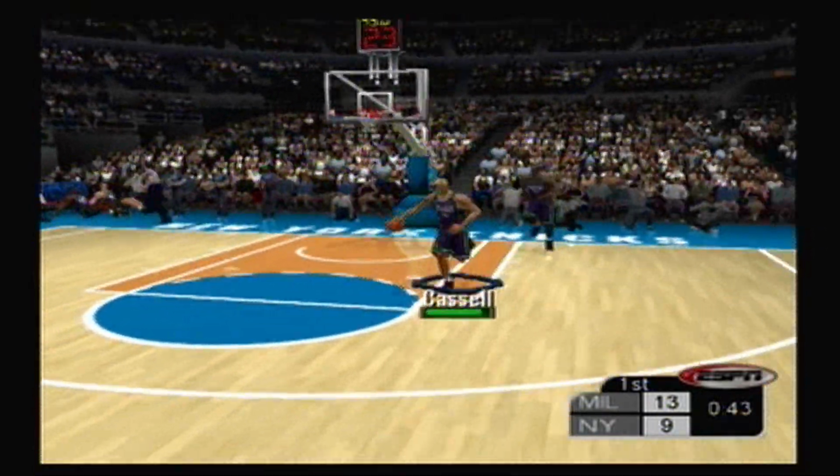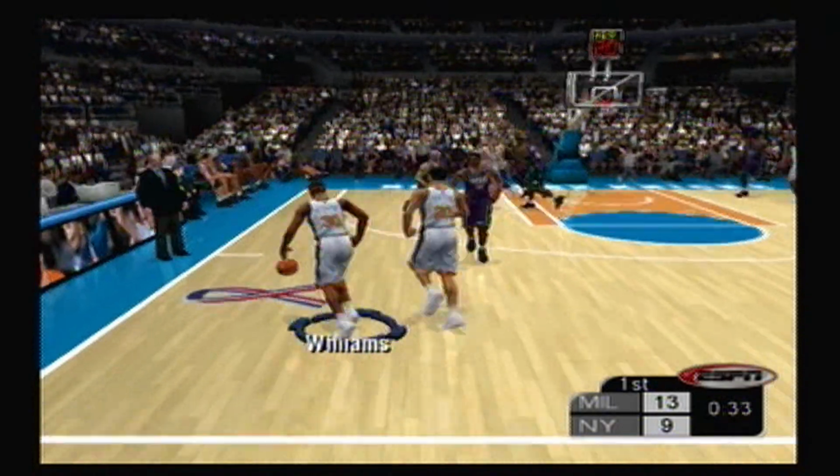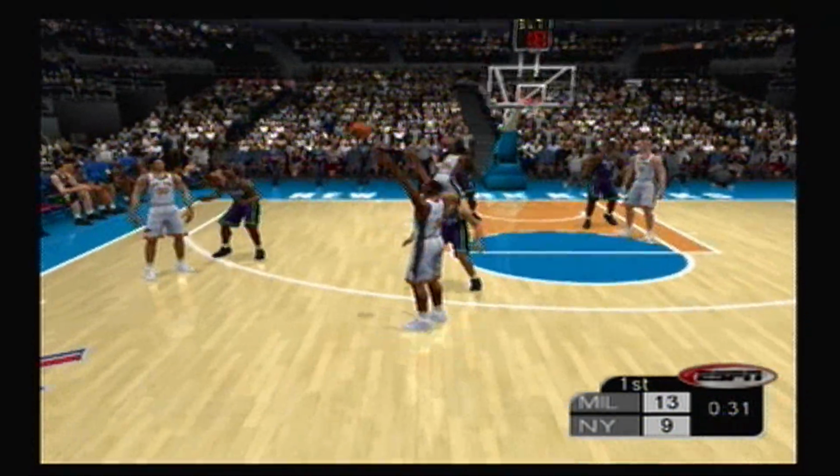Mason with the inbound. 43 seconds here in the first quarter. Passes it. Allen takes a quick shot. Can't answer back. They've got to be thanking their lucky stars that shot went wide. That should have been an automatic, too. It was so wide open.